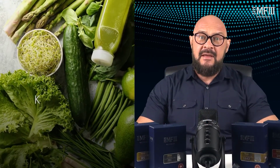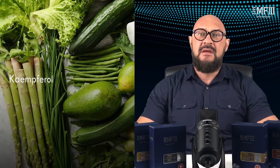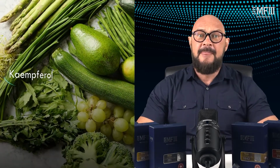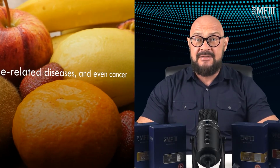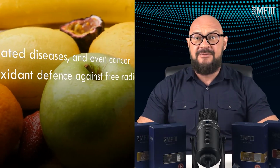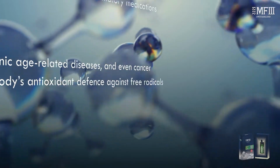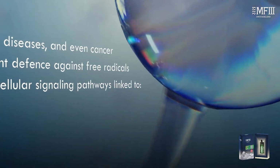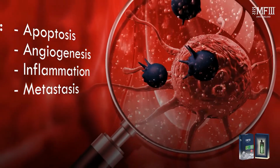The third ingredient, kaempferol, is also a polyphenol antioxidant found in fruits and vegetables. Many studies have described the beneficial effect of kaempferol in reducing the risk of chronic age-related diseases and even cancer. Kaempferol may help by enhancing the body's antioxidant defense against free radicals, which promote the development of cancer. At the molecular level, kaempferol has been reported to modulate a number of key elements in cellular signaling pathways linked to apoptosis, angiogenesis, inflammation, and metastasis.